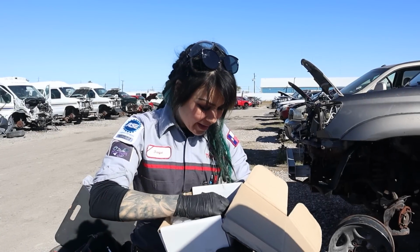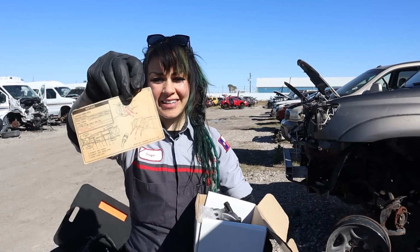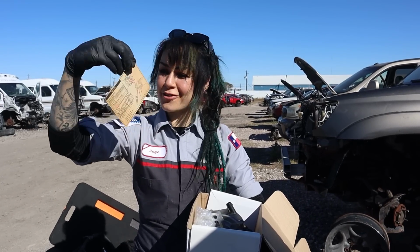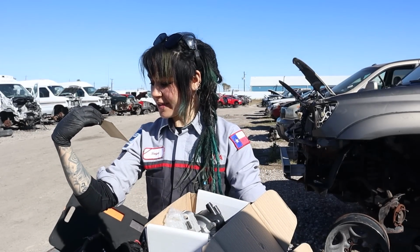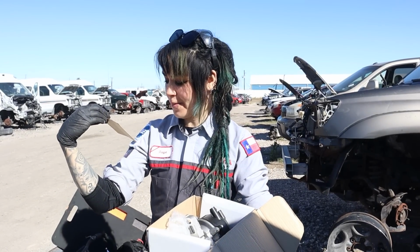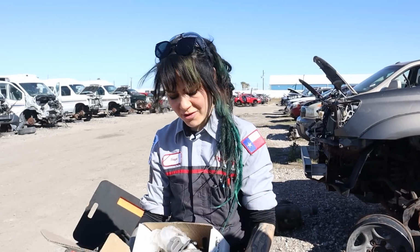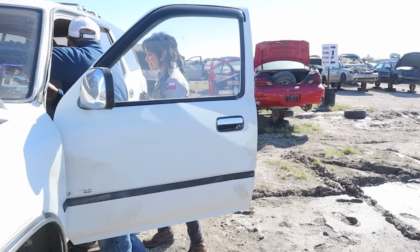It's a brand new distributor box. And actually, I'm almost even more excited about this factory informational card about how often you should lubricate your drive shaft. So normal condition is every 15,000 miles, and severe is every 7,500 miles. I don't lubricate my drive shaft that often. Now I know.